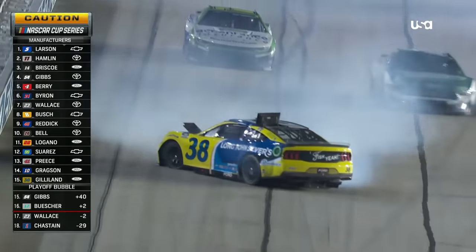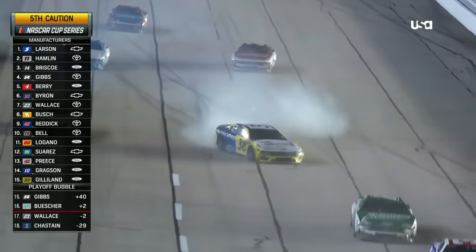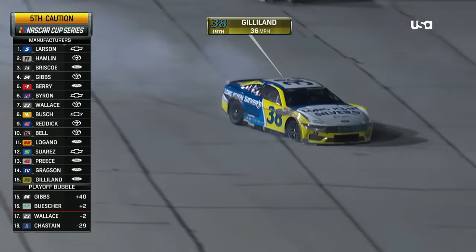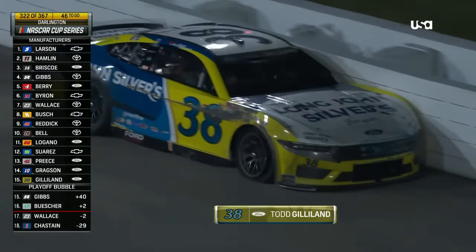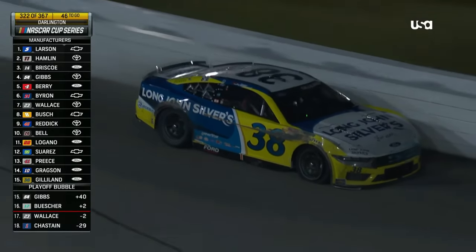Oh, contact on the 17. Oh! He gets into Todd Gilliland. They ran out of real estate on the exit of 2. It started with the 38 sliding up, pushing the 17 into the wall. Lucky for the 17 to avoid this.